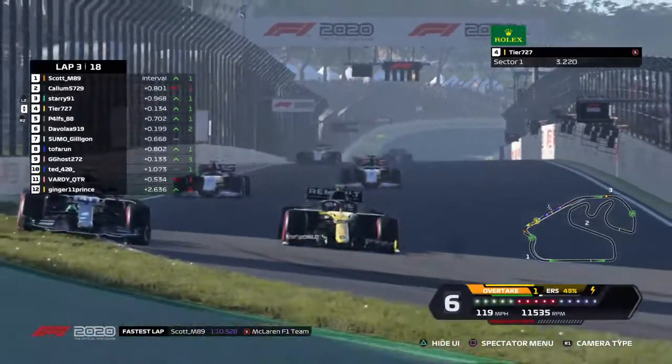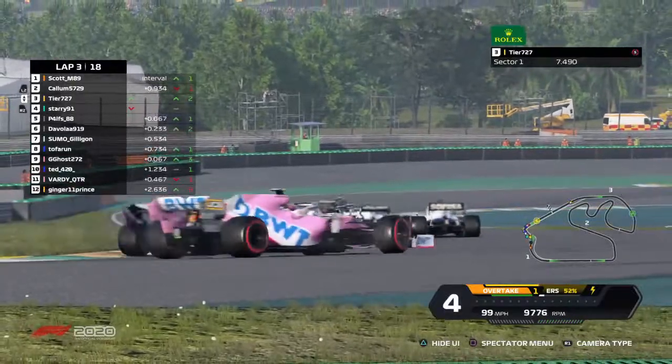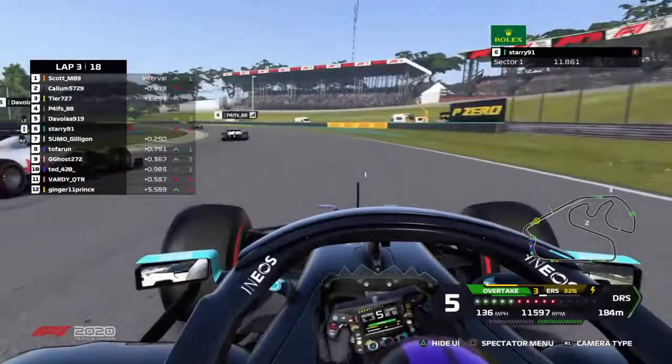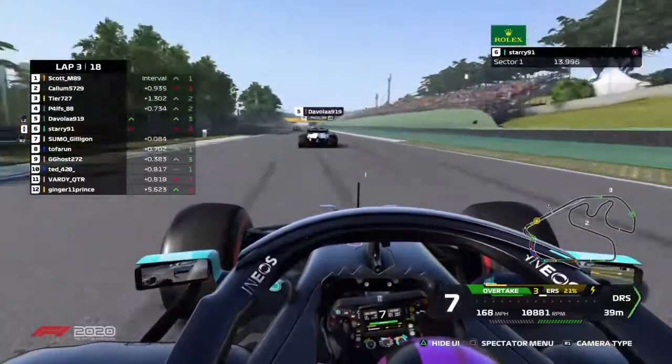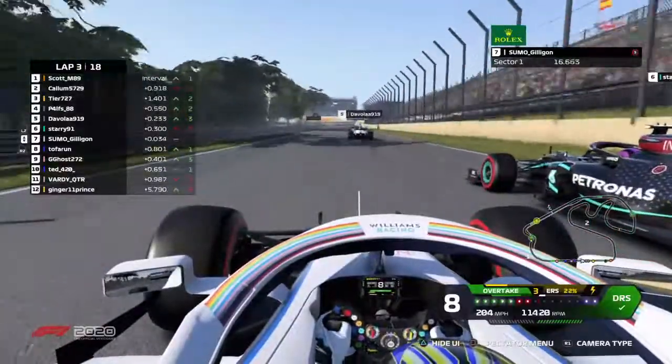Is he going to be letting off on the brakes? He sends one to the inside. Starry off the track on the grass. Tyr up the inside. Is Starry going to have to concede? It looks like he's gone very wide and opted to take to the runoff, so he's going to lose the position to Palps, who's up into P4. He's going to lose the position to Davila, who's up into P5, and he's going to be under pressure from Sumo, who is looking up the inside with DRS and overtake.